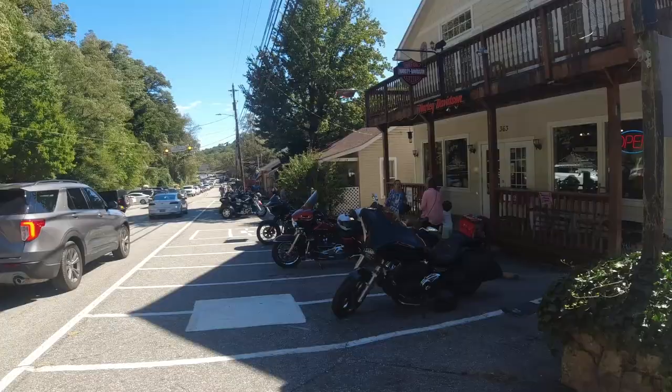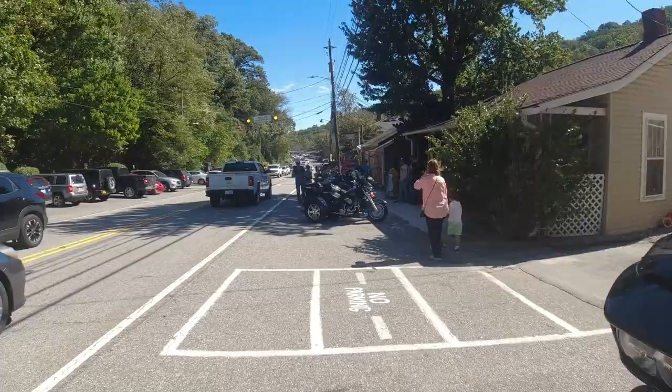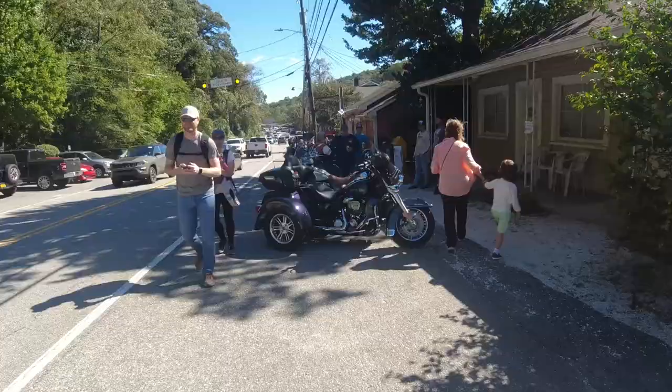Got the Heavenly Hog Cycles down here. So we got Harley-Davidson, a bunch of bikes. This is actually a great place to ride your bike. As you saw with all the switchbacks coming up here, this would definitely be the place you'd want to ride your bike, for sure. Look at all these beautiful bikes here. Really nice.